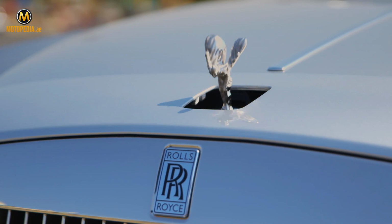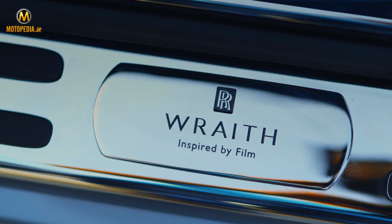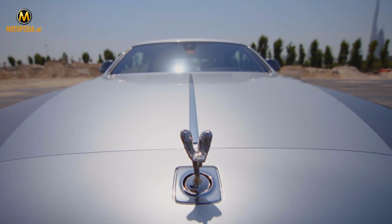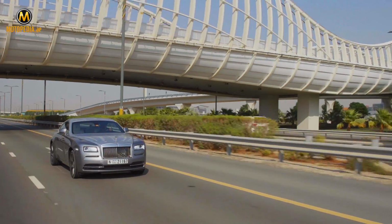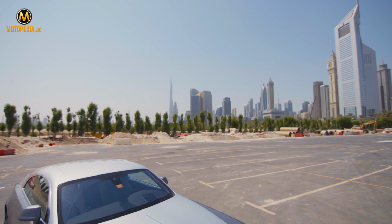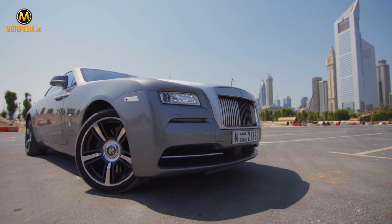This week on Motopedia, we've got the oh-so-elegant Rolls Royce Wraith. The fastest Rolls Royce yet. An elegant combination of old-world charm with modern luxuries. So sit tight and don't go anywhere. This is Motopedia.ae. The Wraith is quite simply one of the most dramatic Rolls Royces you'll ever see.